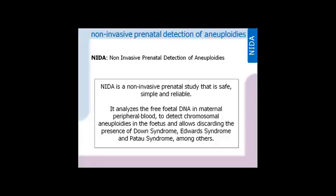So this test is going to analyze the free fetal DNA in maternal peripheral blood with the objective to detect chromosomal aneuploidies in the fetus, and is going to allow discarding the presence of various syndromes like Down syndrome, Edwards, and Patau, among others.